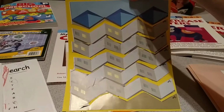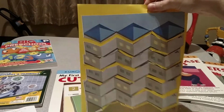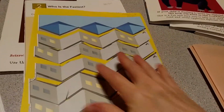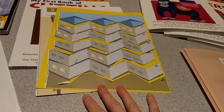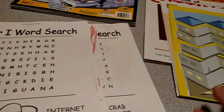Okay, and then they have these that you cut out, and so I get a regular piece of just colored paper, and to give her something extra fun, I let her use a glue stick, and she cuts out her shapes, and then she glues them down on this piece of paper and just kind of makes a picture. So now she has this picture of buildings that she cut and pasted. You don't have to do that. I just did that with all my kids, and they really liked having that extra step.